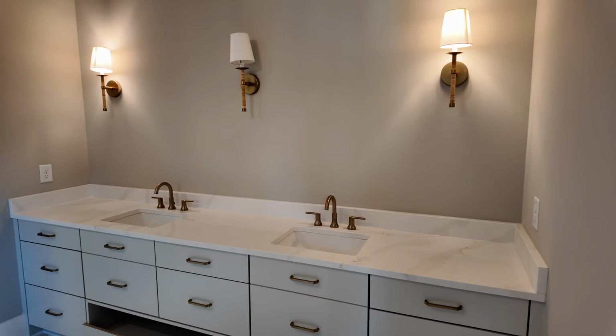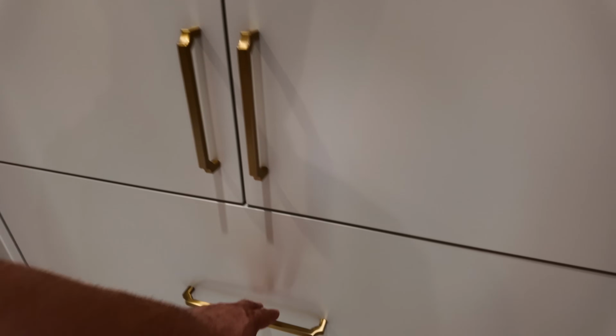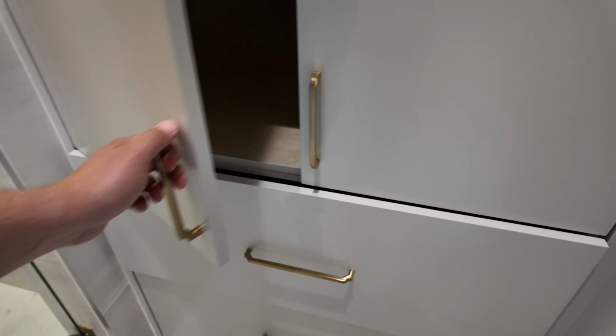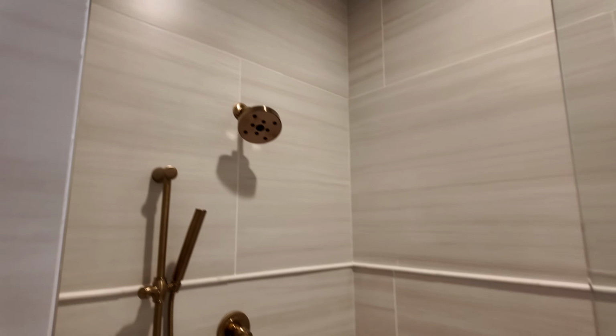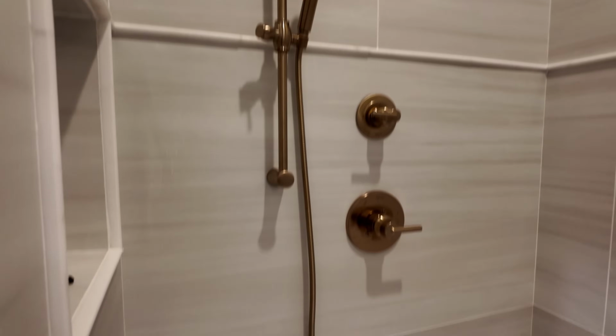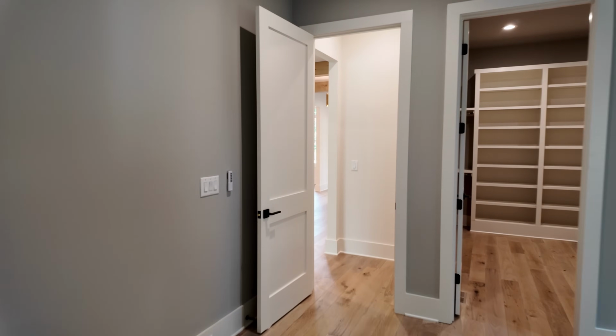So dual vanities, quartz countertops. We've got a water closet there. Some nice built-ins on this side. So linen closet. You have your shower here. Got a bench back there, large tile, mix of different kind of fixtures. And then future tub right here. Okay, I'm going to take you upstairs next.